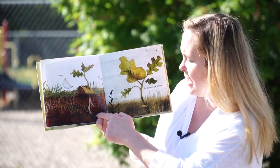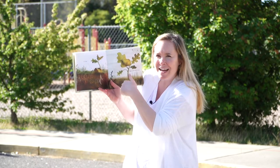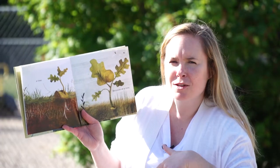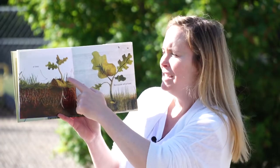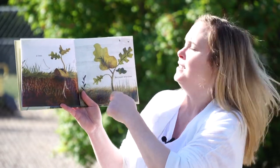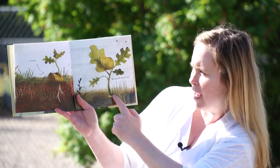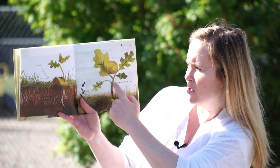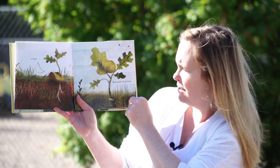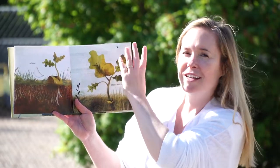So let's pretend to be that acorn. You can get on the ground and get really small into a tiny little ball. And then take a minute and slowly stand up. See if you can get your arms and your body to feel like that tiny acorn shoot, that tiny little shoot coming out of the acorn. Oh, wow, look, now our little acorn is really starting to grow into a tree. Because of a tree, see if you can stretch up a little bit higher because our tree is growing.